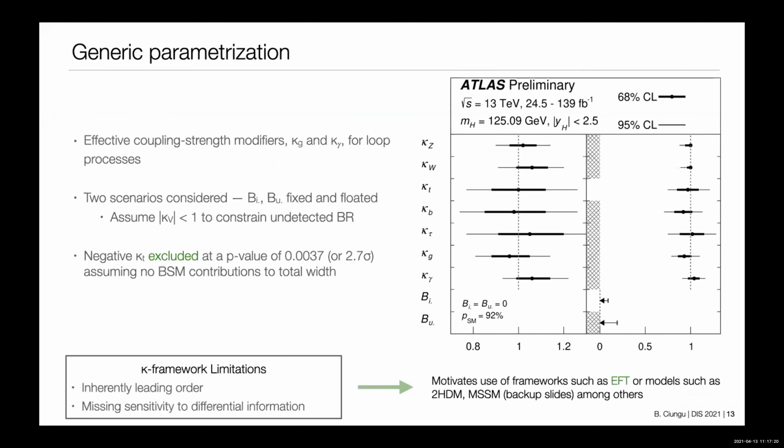Lastly, we can do a generic parameterization and fit all of the coupling strength modifiers at once, again under the same 2 assumptions. So the left panel is assuming BR_undetected and BR_invisible are standard model-like, and you can see everything is quite in line with the standard model expectation of 1. And the second scenario is letting those parameters float free, but here we have to assume kappa V is less than or equal to 1 in order to constrain the undetected branching ratio. What's really exciting about this round of results is that we were able to exclude negative kappa top values at 2.7 sigma when we assume there's no BSM contributions to the total width.